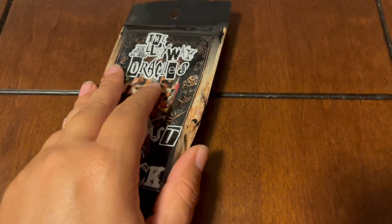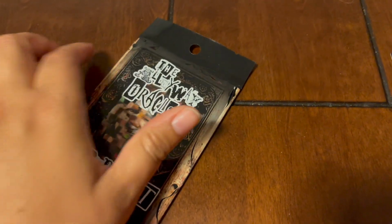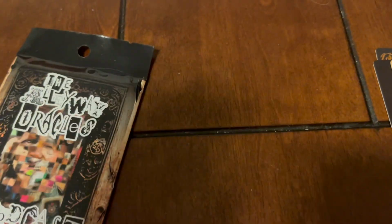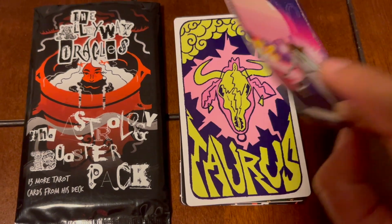Okay. The only thing I would say is I ripped mine sideways. Whoops. I need scissors so I can cut them across. I wish the little tear things, which you can see on here, were the other way. But I'm probably going to open the other one that way too. So hold on. Okay, now we are on to the astrology pack, and this is my card.